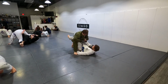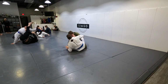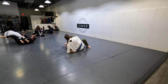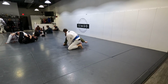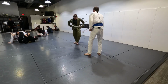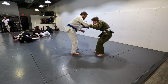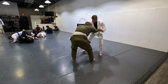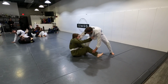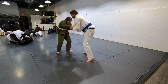And end up in a similar position as his legs right there. Have access to underhook again. And now just going to try to drive into him. And he does a good job just coming back up to his feet. So we reset. Get some grips. I think he goes to pull guard right here, or pull a butterfly. And I just grab his ankle to keep control as he comes back up.